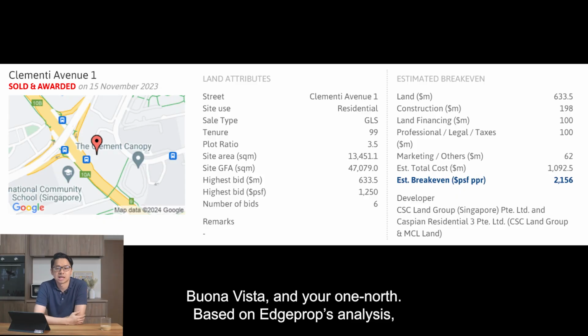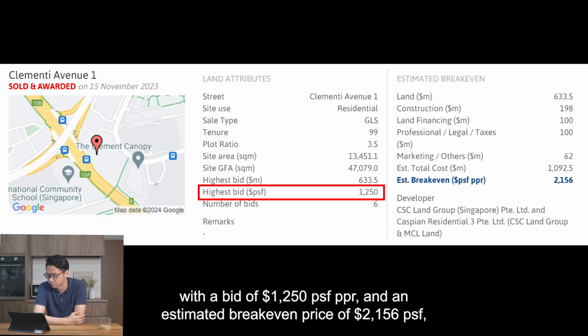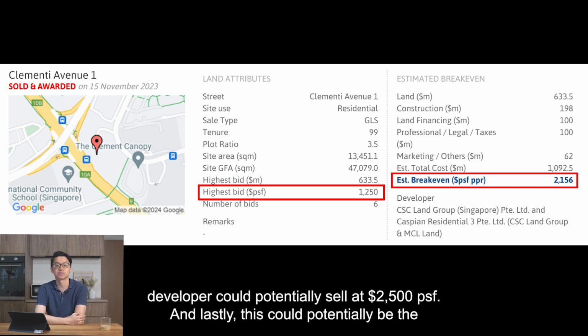So based on HProp's analysis, with a bid of 1250 PSF PPR and an estimated break-even price of 2156 PSF, the developer could potentially sell at 2500 PSF.